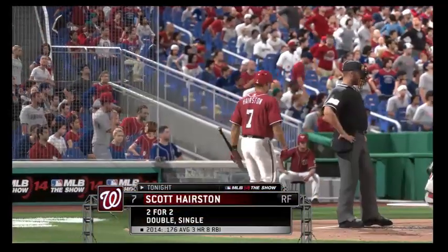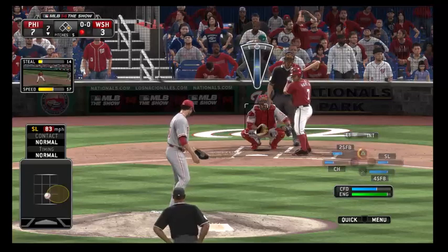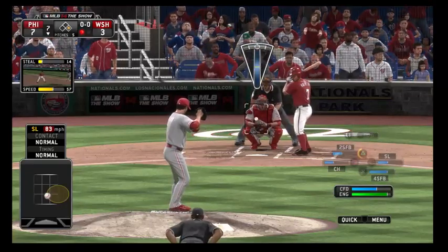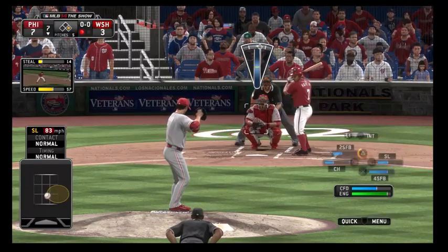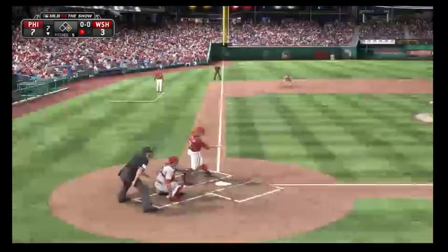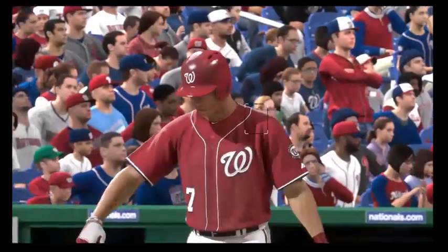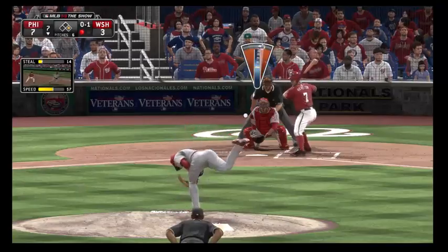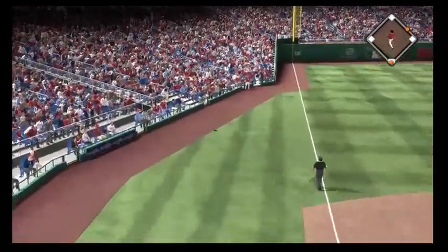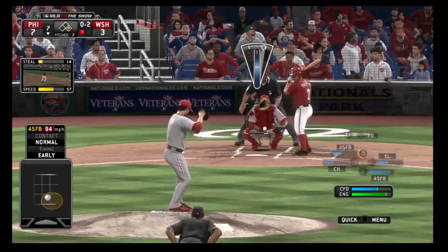Scott Hairston will stand in now in what could be a real make-or-break situation. And you think at this point you have to get something out of this inning. The further you get into that bullpen, the tougher it's going to be to claw back from this deficit. And a swing and a ball hit well down the left field line, but back into the crowd, foul. Now a swing and a fly ball, and no one can get there. It's a foul ball.